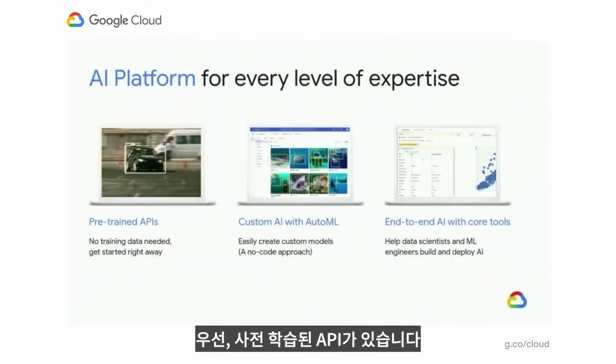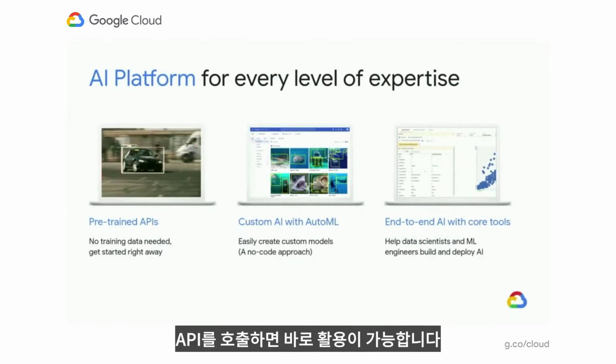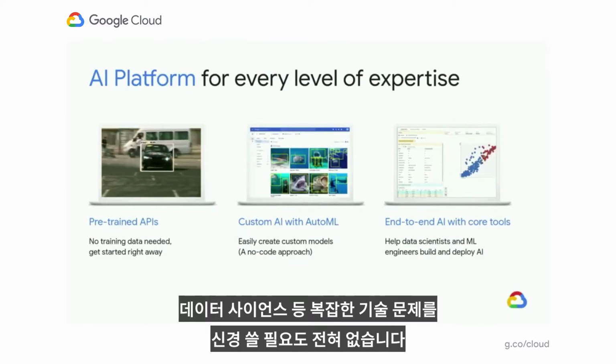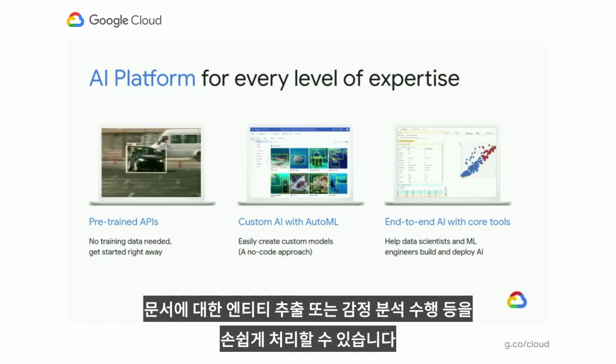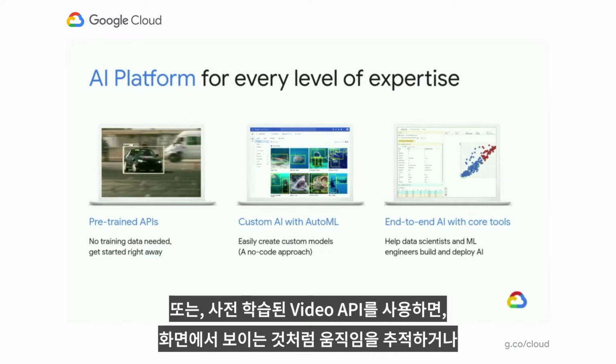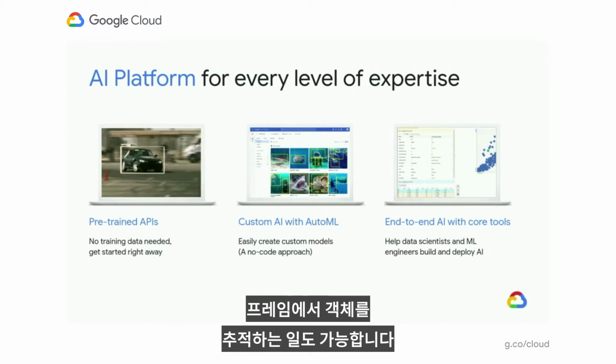These three levels of understanding can be seen in our products as well. At the first layer, we see pre-trained APIs. These require no real work from you. All you need to do is integrate with the API. No data science is needed from you. Instead, you can simply get your image labeled, get your document understood, do entity extraction or sentiment analysis on your document. Or in this case, you can see using pre-trained video APIs to track movement or track an object across frames.